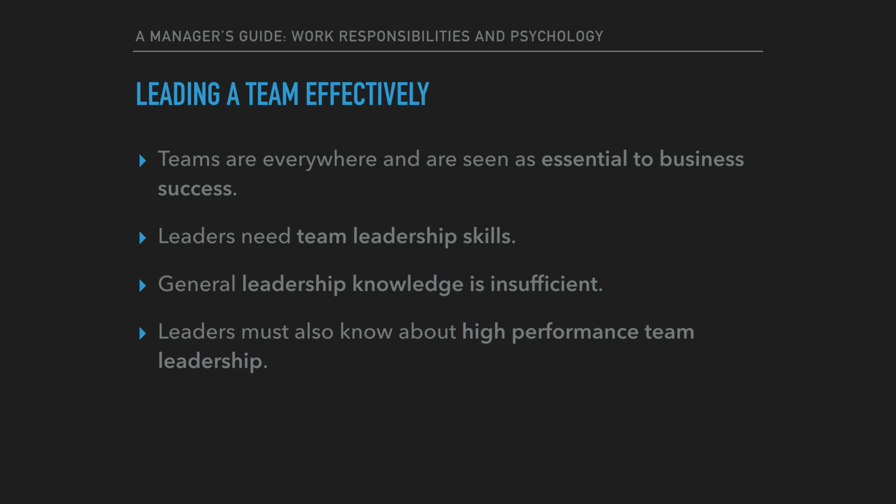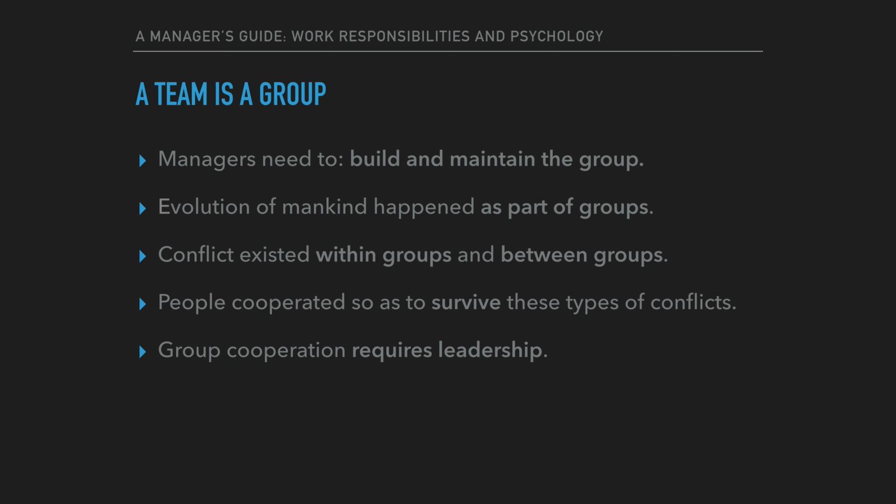Now, before I jump into the complicated topic of how effective team leadership works, I'm going to focus on a few basics. Let's discuss what a team is. A team is a group, and the manager needs to do basically two things: to build the group and to maintain the group. Throughout history, the evolution of mankind happened as part of groups.